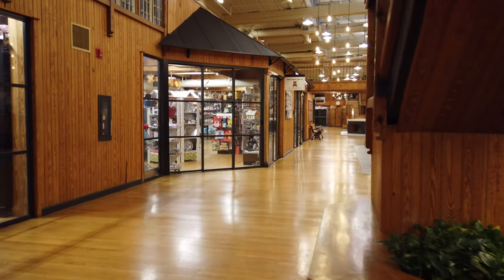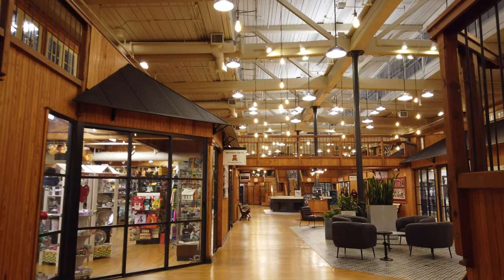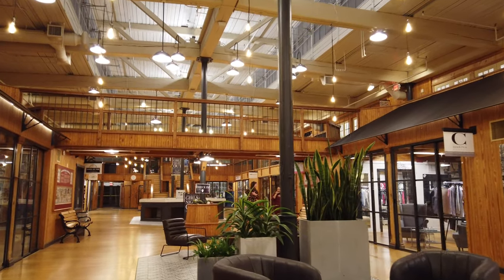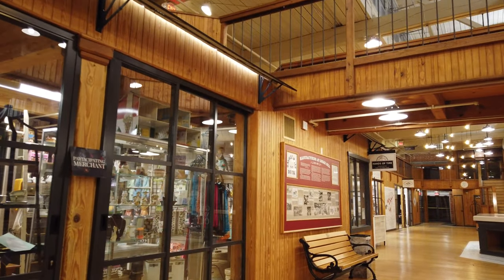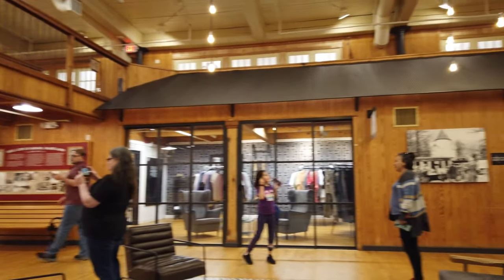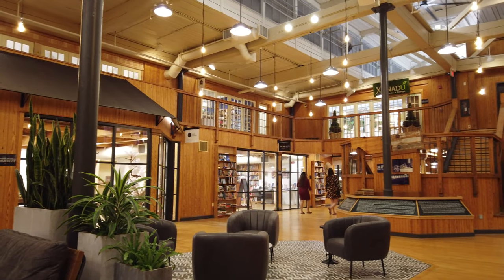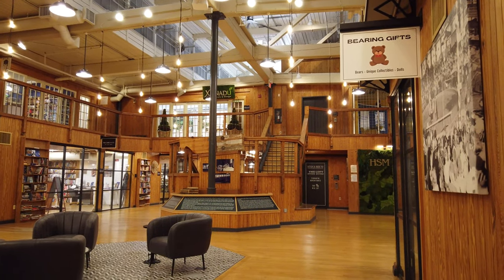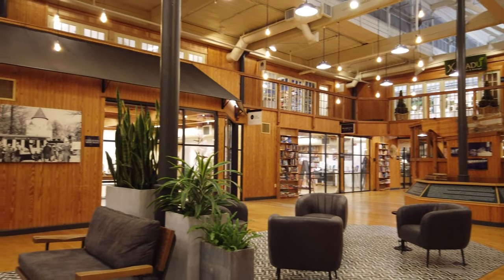So on Google, this place has a 6 p.m. closing time. That's a lie. Here we are, after hours in the mall. This is really super cool. I'm not sure if this place closes at all. I bet it closes at midnight when the bar closes.